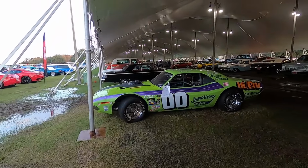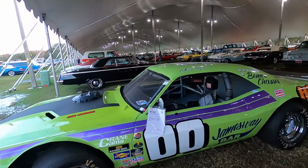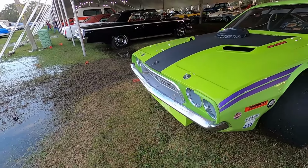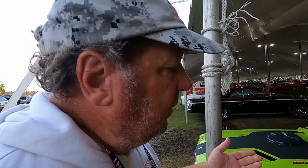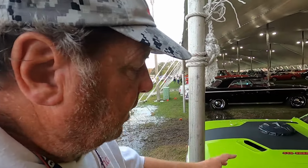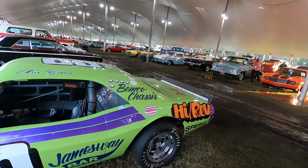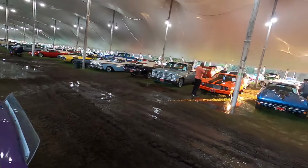Okay, up here to Burnt. Benko chassis, Chris Brown. 1973 Dodge Challenger race car. So this is a modified. If you guys don't know what a modified is, they're basically street cars that they modify to be race cars by cutting the fenders open and everything else. So it's basically the body of a Challenger cut apart so that you can put all the race car stuff in it.